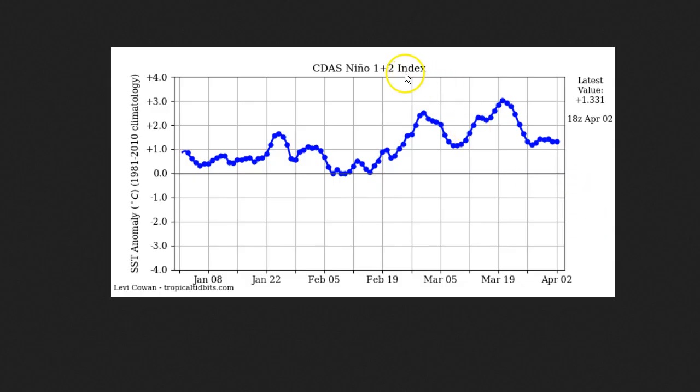Temperature anomalies in the Nino 1.2 region, that area right there by Peru and Chile and the Galapagos, currently plus 1.331 degrees. It was higher, as we saw, about 10 days ago or so, and has been quite warm, but things are cooling off a little bit.